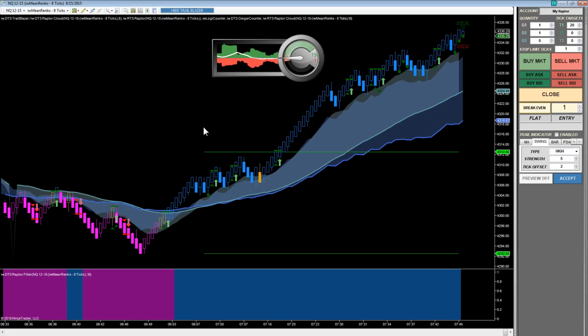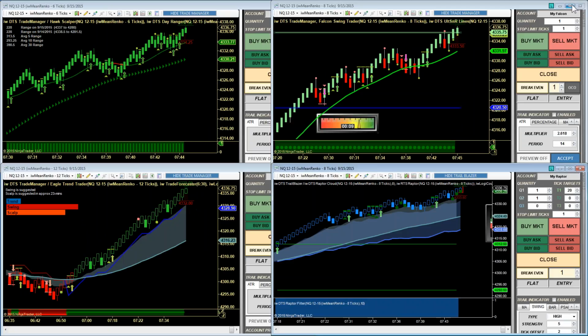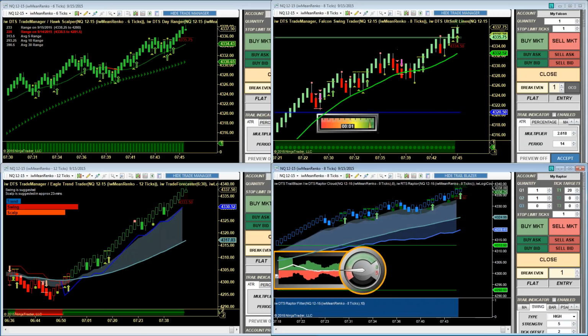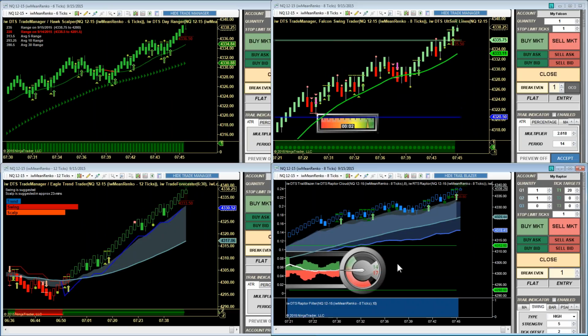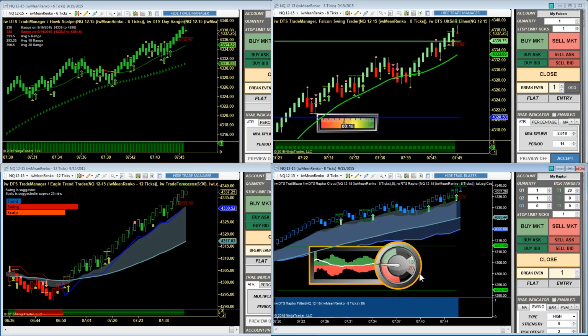Oh, there they go. Wow, just a huge push by the buyers. All these HFT traders loading up the market before they let it reverse.